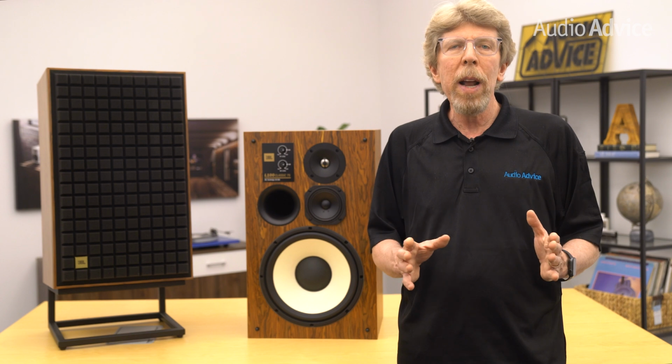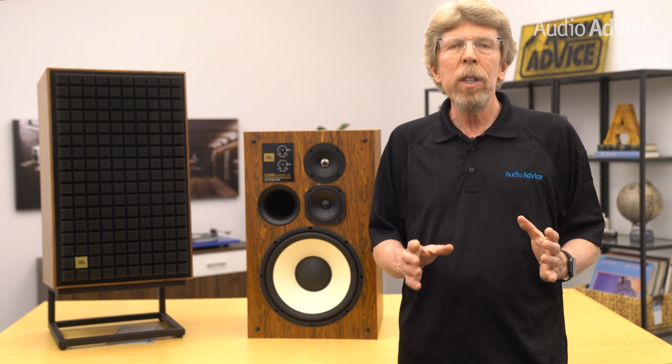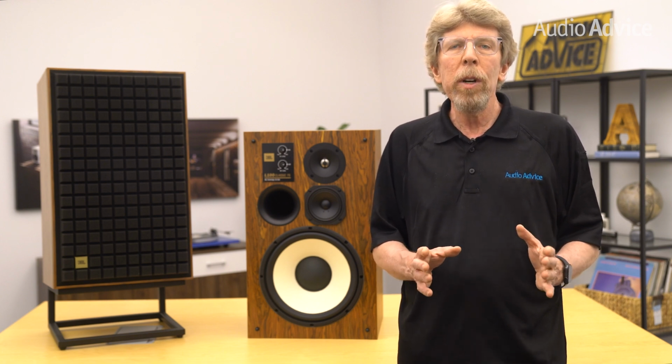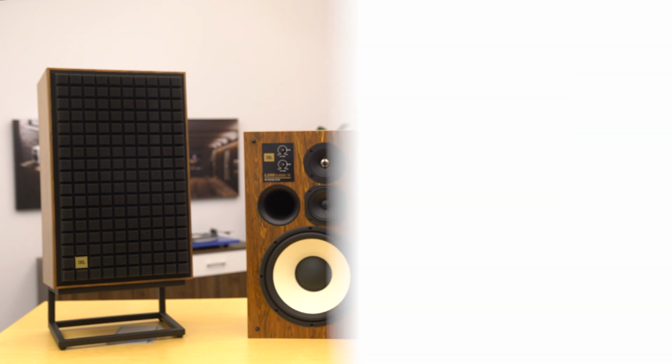Holly Cole sounds right up front in the mix as well. When the system is right, you'll be smiling and tapping your toes to the music. The L100 Classic 75 just nailed this one.